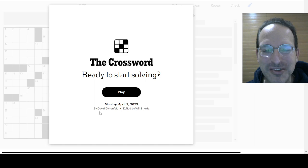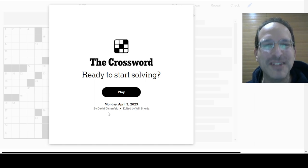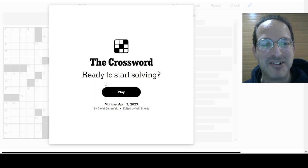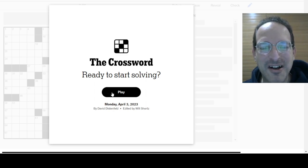David Distenfeld is the constructor. His name is still visible. I cannot see who this is edited by. I'm guessing Will Schwartz, but that's underneath the post-it note. So if for some reason there's been a change, I don't know that. But here we go. Let's solve the puzzle.